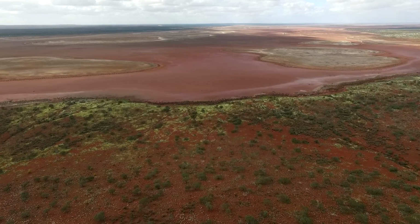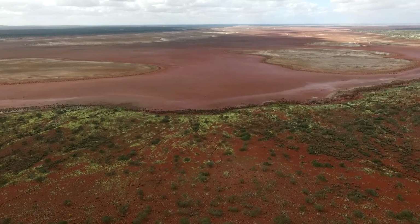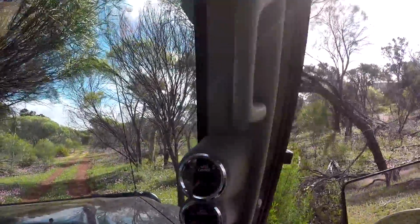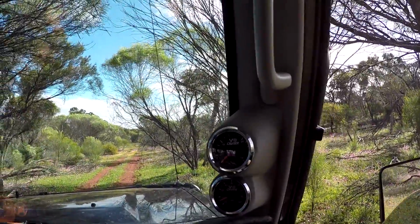It was then time to try and find our way around the back of Mount Singleton. This track has not been driven in years. I've got permission from the owner to do it, and he had a bit of a laugh saying there's no way we would actually find it. I've done it before and I got really lost, so hopefully this time we can make it.